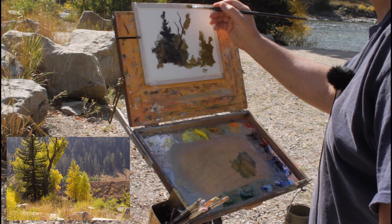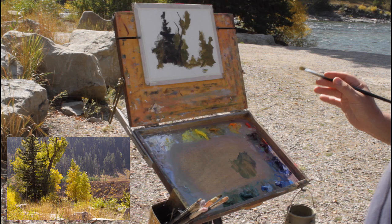There is a highway right up the hill here. You can kind of hear it. Hopefully you guys can't hear it. I can, but it's not too bad.